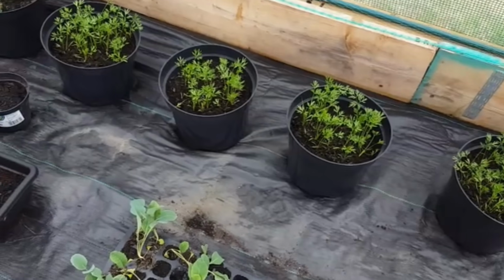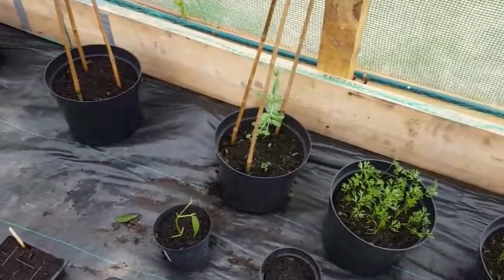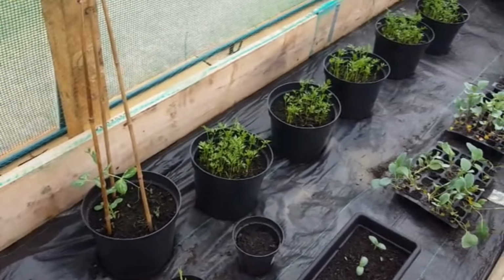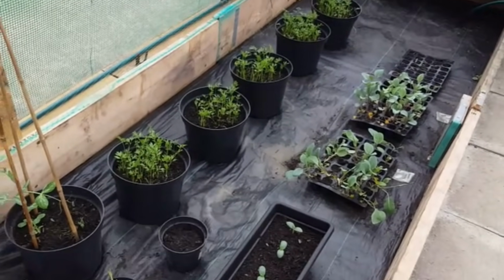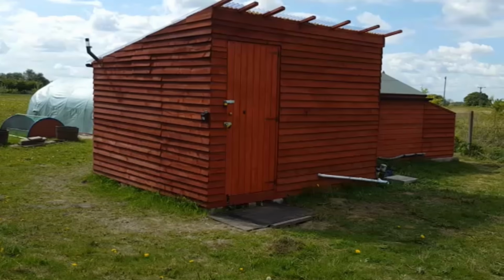Maybe the broccoli, because I think it's got a bit too warm today. And it is almost a day now since I watered it. I watered it first thing this morning, about 7:30. So I'll give it a quick water, pack everything up, tidy away, and then I'll be off.